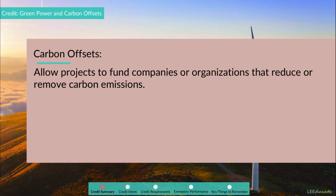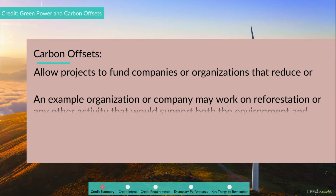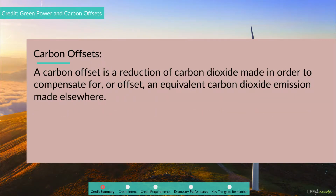Again, carbon offsets allow projects to fund companies or organizations that reduce or remove carbon emissions. An example organization or company may work on reforestation or any other activity that would support both the environment and the atmosphere. A carbon offset is a reduction of carbon dioxide made in order to compensate for or offset an equivalent carbon dioxide emission made elsewhere.